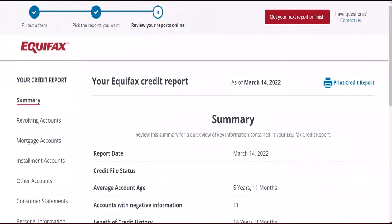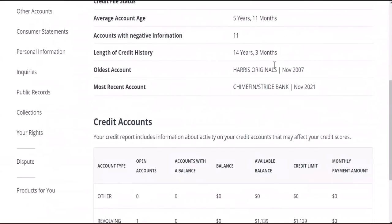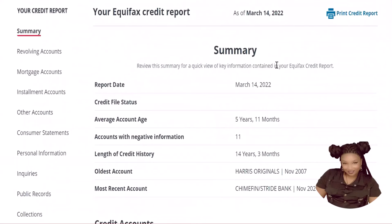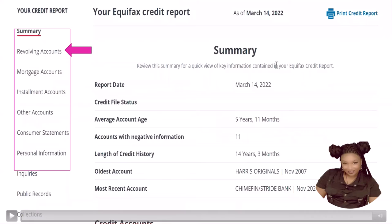Once you have access to your Experian report, you can view it for any inaccuracies. You can visit the different sections of your report simply by clicking on the desired account type on the left-hand side. For example, if you wanted to view your credit card accounts, you would simply click on the revolving accounts and be able to review that information. But by default, you're going to come to your summary page first.